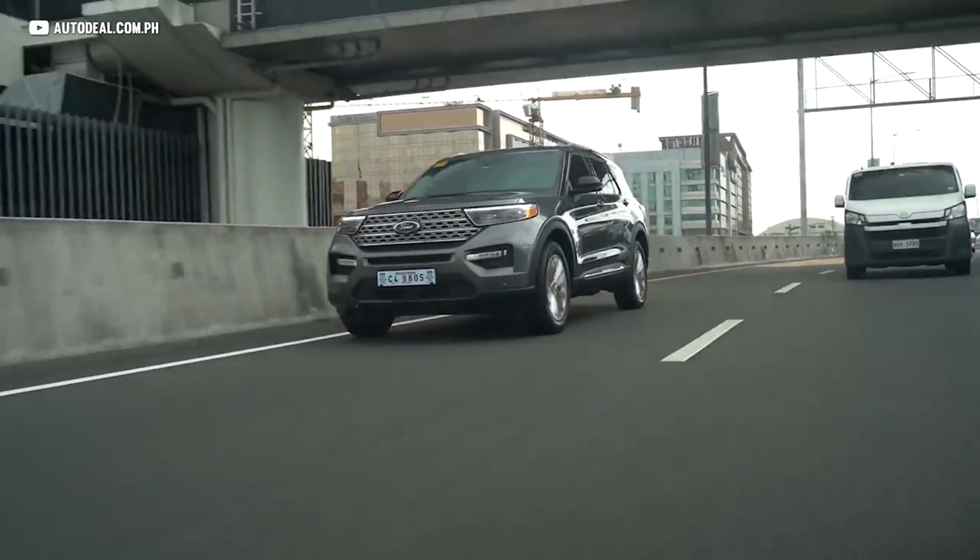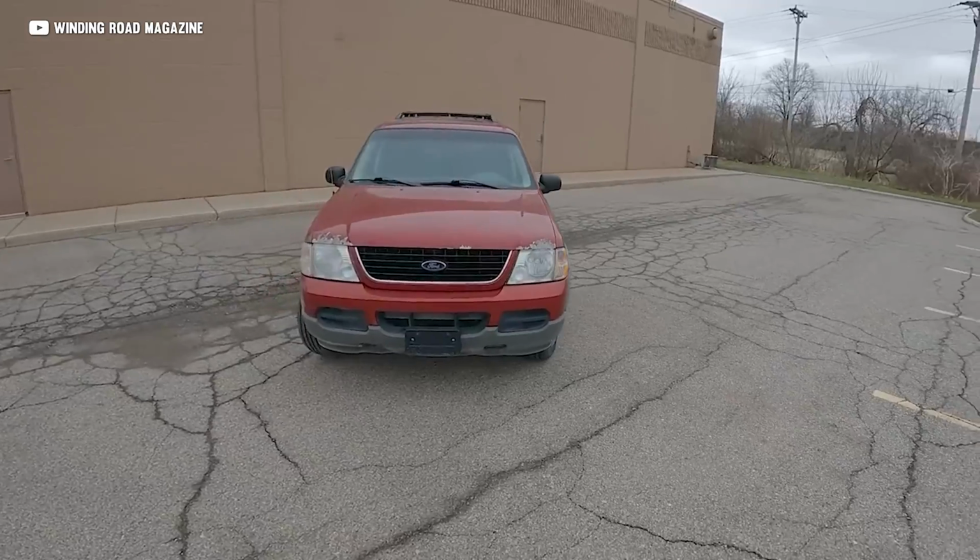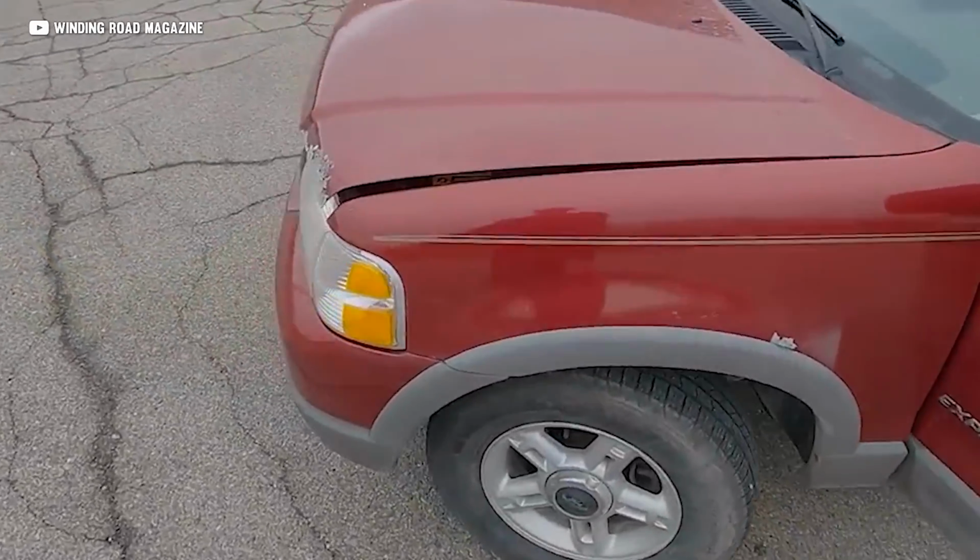Now, the modern Explorer is a much safer ride than it was when it was first introduced. But if you see an older model on the road, give those tires a check. If you see Firestone, run.